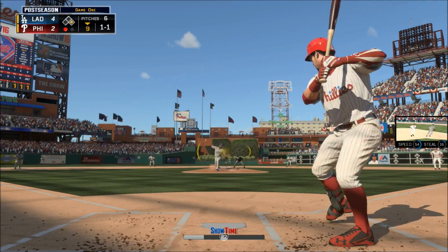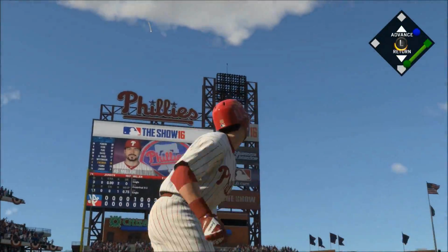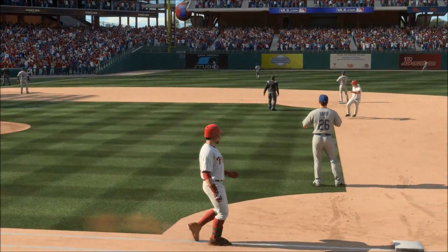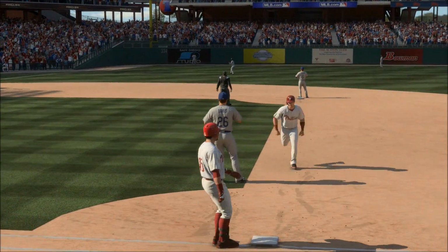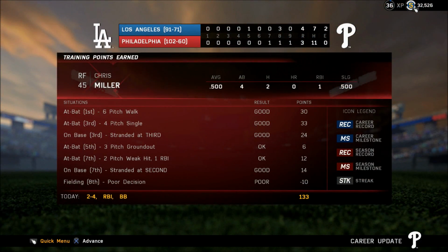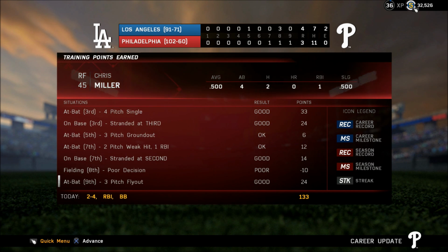Jansen's ready. Here's the 1-1. Smoke the other way. High and deep to left. DiBiase ranging back. He gets there, and that's the second out. Oh, what a play by Rajay Davis. He took a two-run homer away from David Ross. How you liking this?